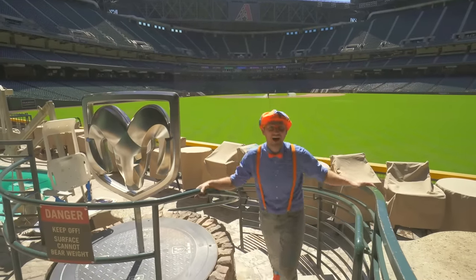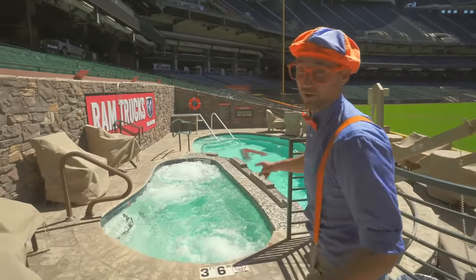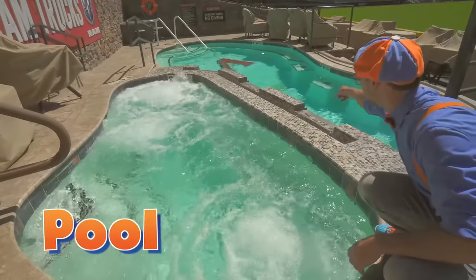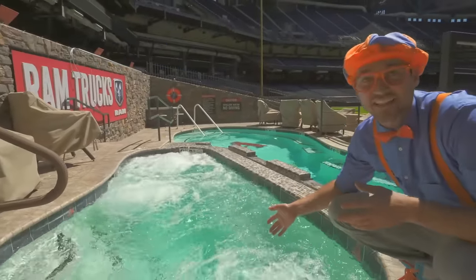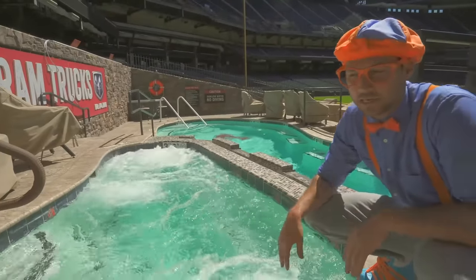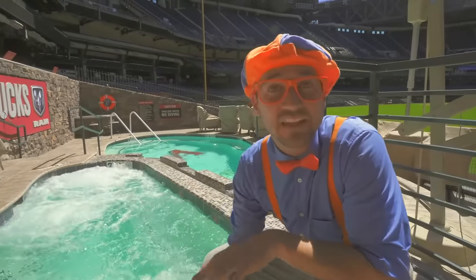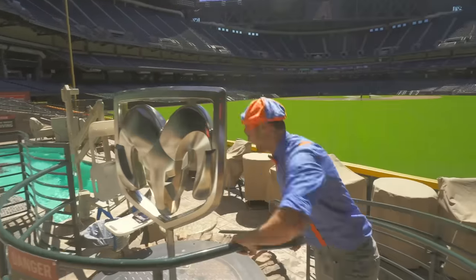Whoa! Hello! Oh, baseball is so cool! Ooh, and this is really cool. This stadium even has a pool over there and a hot tub. Whoa! You can sit in these and watch the game. Whoa, it is so hot here in Arizona. Oh, hey, let's put our feet in the pool and cool down.